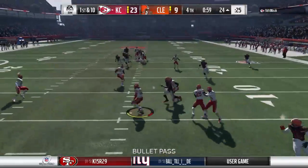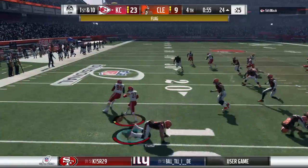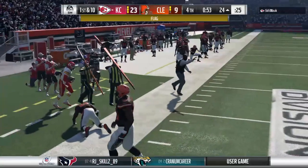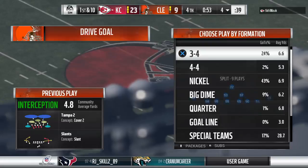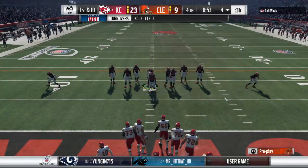And this is intercepted, and that should do it. Picked off by the corner, Bradley Roby. And they're running right through it. So this will be accepted as it moves the offense backwards. Very tough spot here for the offense to start.